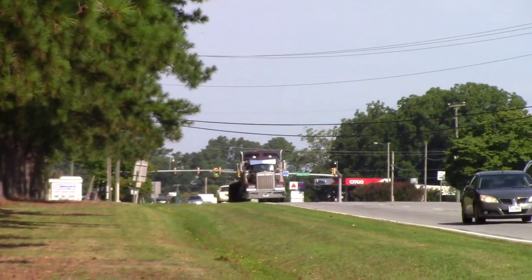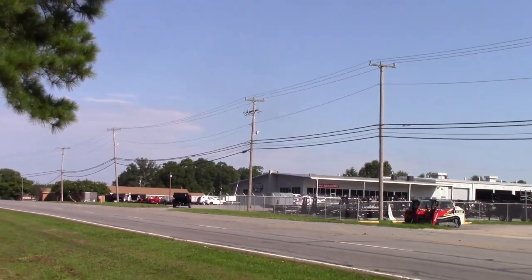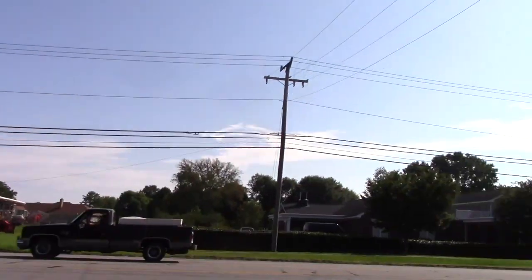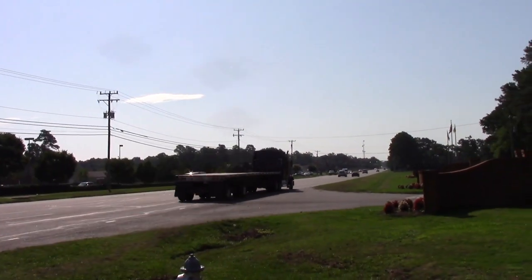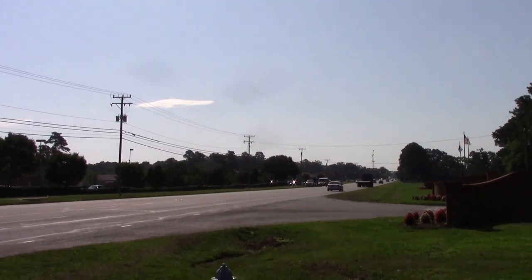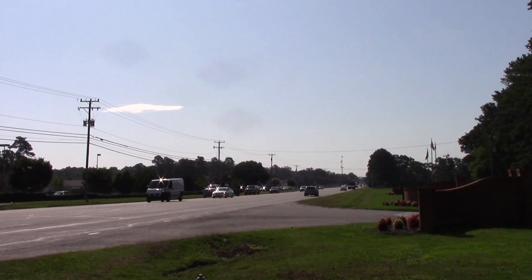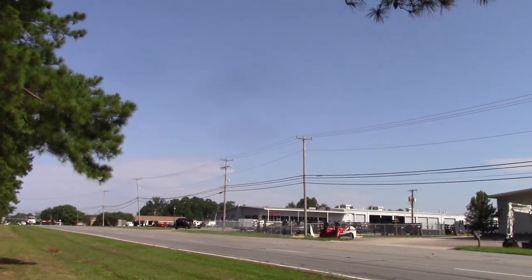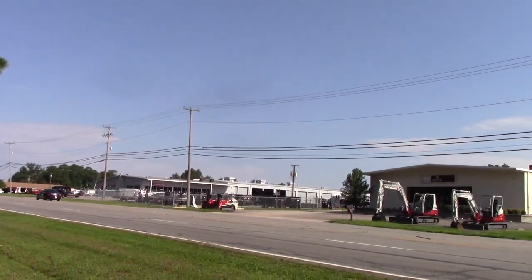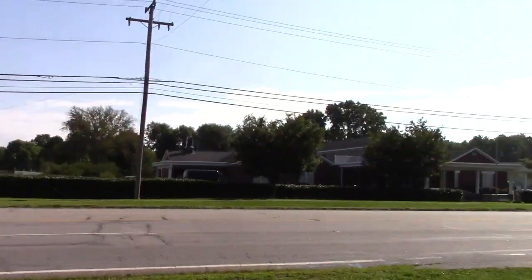Ooh. Kenworth W900. Come on, honk those duals, come on. I think I've seen this one. There you go. Actually, that truck I've seen before. Nice. Spam it immediately. Nice. That's very nice. All right, Hino, what you got? Hey, friendly wave.